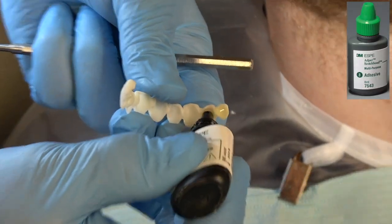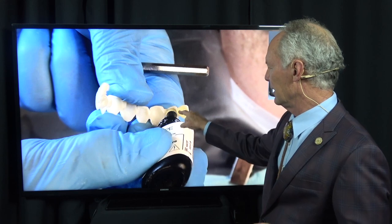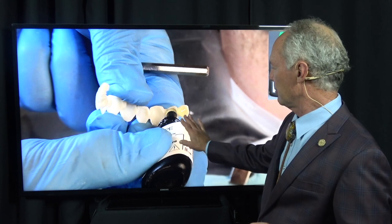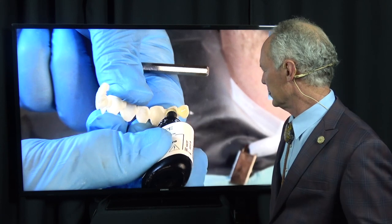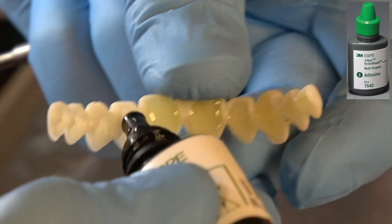Then I'm going to place unfilled resin or adhesive only in the trimmed provisional restorations. There's no primer in this. I use Scotch Bond multi-purpose adhesive. You dry the teeth off. Don't etch them. Just dry them off.